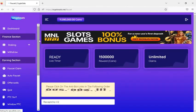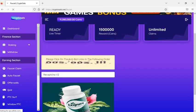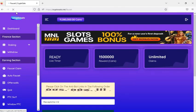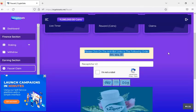First of all, I will click Focus claim. Now I click the Focus claim. Now let's see how to claim from Focus claim option. You can see guys, site is loading. Let's see how to claim from this website. Okay, you can see guys, they give us antibot links. You can see they said please click on the antibot links in the following order.